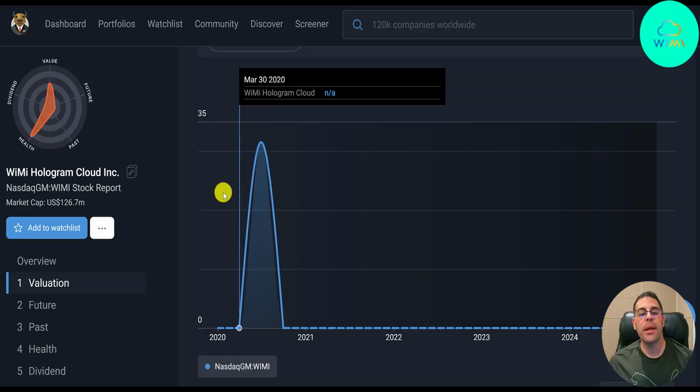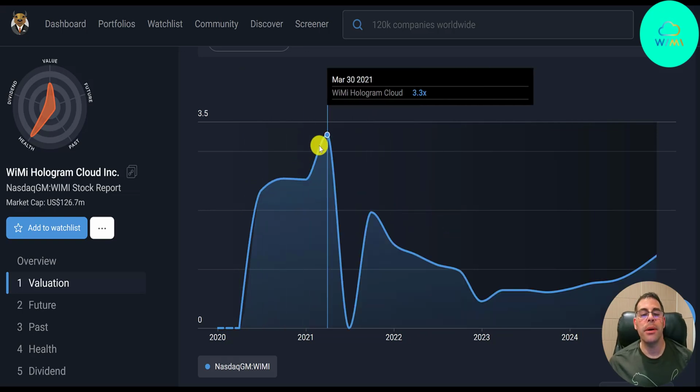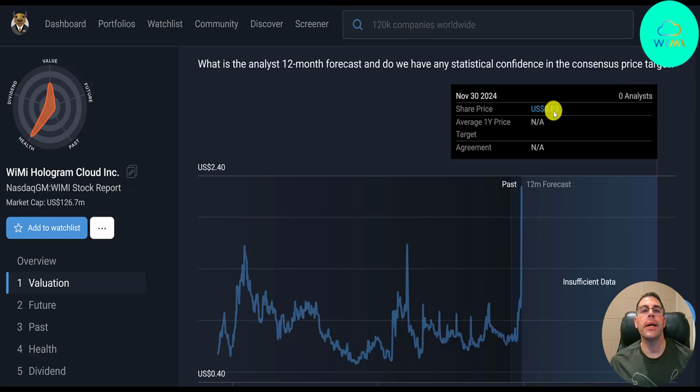We can't really look at their PE because they usually have negative earnings. And their price to book, the highest was 3.3. Now it's down to 1.2. They were trading below book value in 2022 at 0.5. There are no analysts that price this stock.